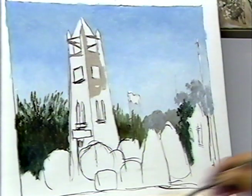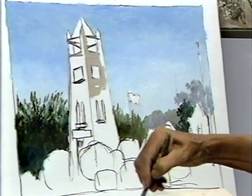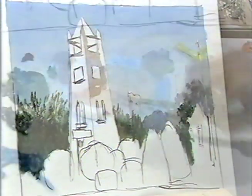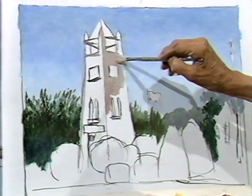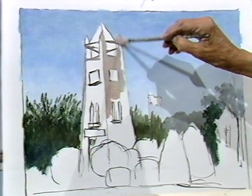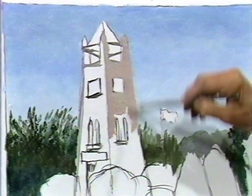Okay, I don't have enough pink in this mixture for these rocks. And I'm using a little bit of alizarin crimson and another touch of some of the yellow. There, that's more like it. That's a far better tone for the sunny side of this tower. Obviously, there are two colors involved, the sunny side and the shade side.